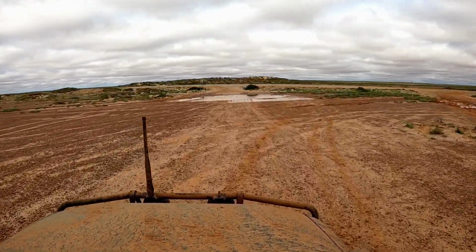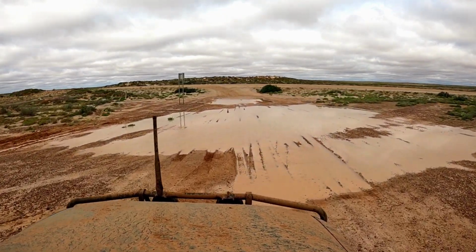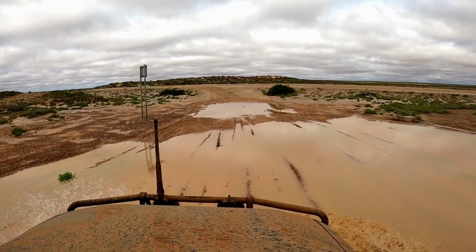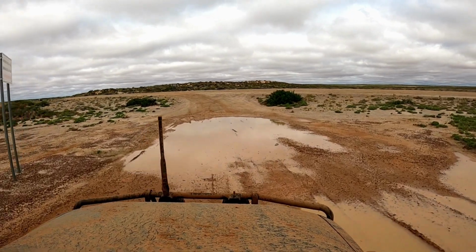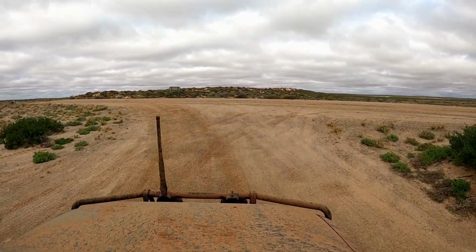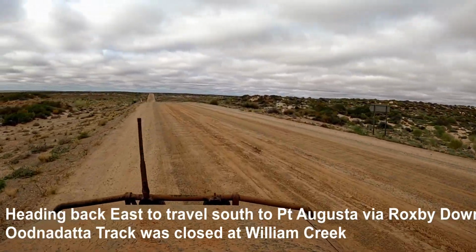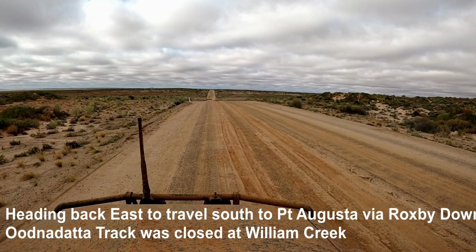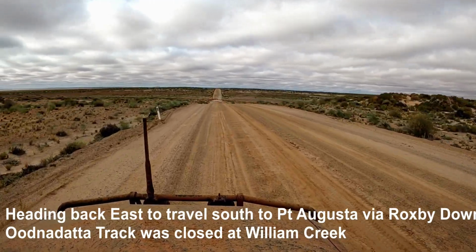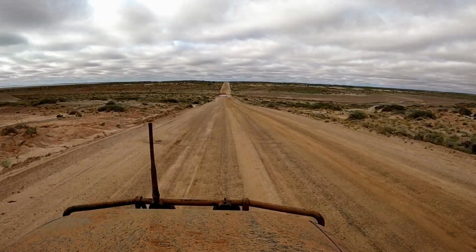We've got a little more information recently. So just heading out here from Lake Eyre, you can see how wet that access track was. It was just wet everywhere, and as it's come up on the screen there, we're heading back on the section of road we've just travelled south. The intention is to go to Port Augusta via Roxby Downs and then head into the Flinders Ranges from there.